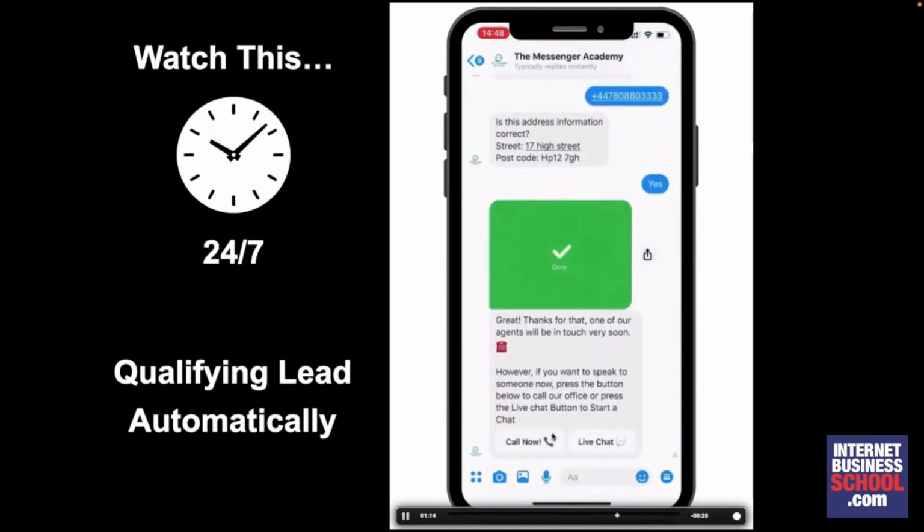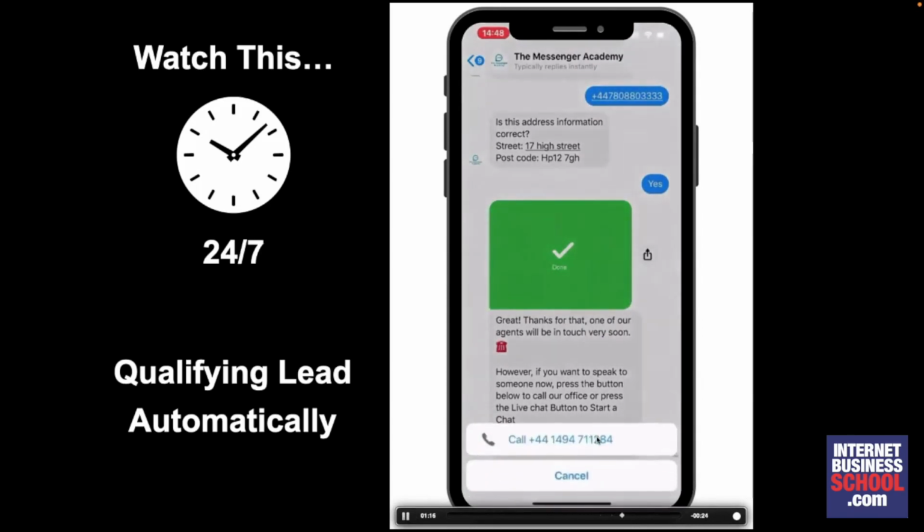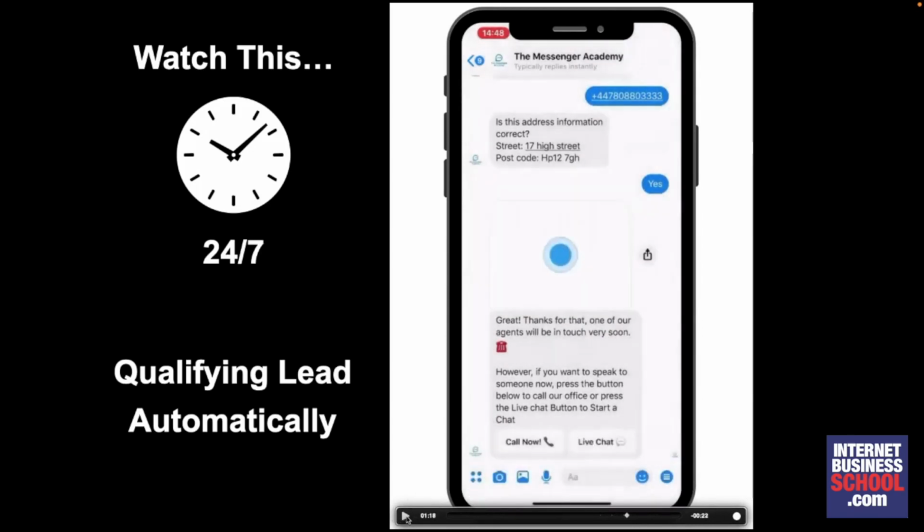Fantastic. Great. Somebody will be in touch, or we can go to live chat. And the cool thing is, you can set the chatbot to give this option like 9 to 5, Monday to Friday. So if your business operates 9 to 5, Monday to Friday, you can have that live chat facility on. Outside of those hours, it won't be available. So cool and sophisticated.